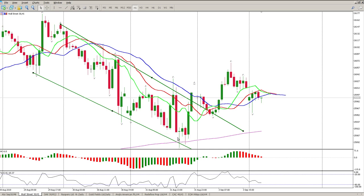Or alternatively, it could have been people stepping in, seeing some value there. So difficult one to call, especially because it was before a long weekend. It's just very interesting to see that we have some serious buying here. Now, if you look at what's happened already this morning, we've got lots of buyers in this zone. So let's just put a block here. So we've got buyers stepping in around here.